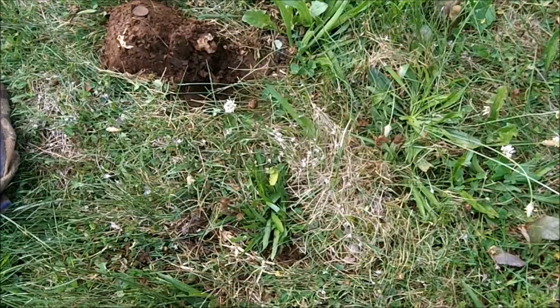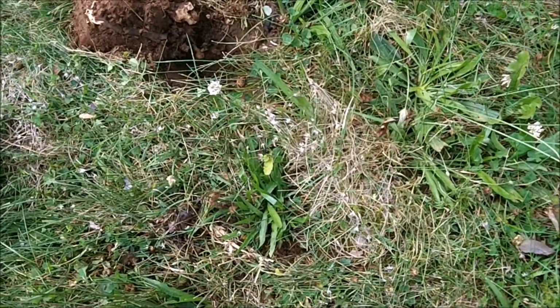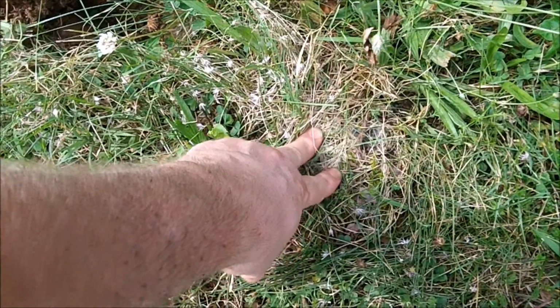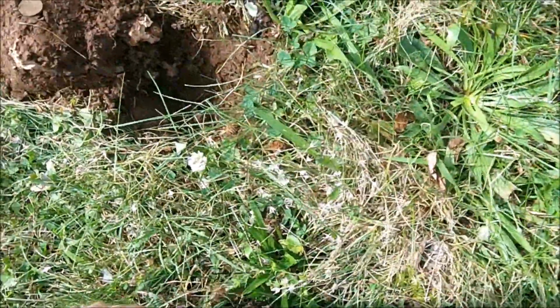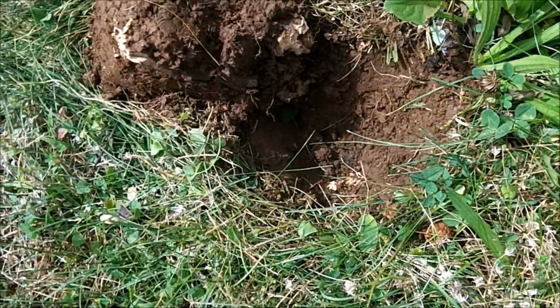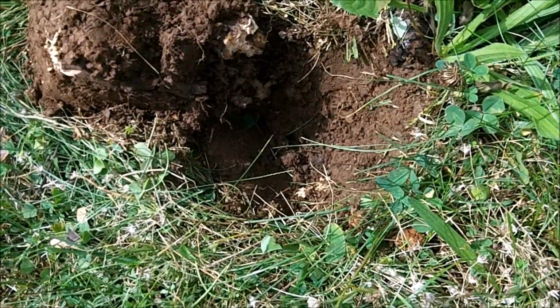Well, got a nice little coin here. First thing I got was a 1228, and I dug down here and it was a piece of wadded up aluminum. So I cleaned that out, and then I got a signal right here. It was ringing 1215. When I saw the nickel, I thought could be a silver nickel.